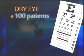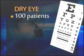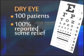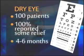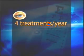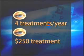In one study of 100 patients who didn't respond to drops or other treatments, all reported some relief from light therapy, and it lasted for 4 to 6 months. Doctors say patients typically need 4 treatments over the course of a year. Each one costs about $250.